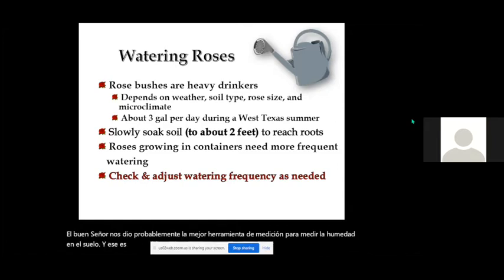If you can stick your index finger down below the mulch level and feel that the soil is moist, cool, then you probably don't have to water. If you go down a little bit deeper, about 2 or 3 inches into the soil, and you don't feel that the soil is moist, then it's time to water. And the thing a lot of people don't realize is you need to soak the soil down to about 2 feet around the rows to make sure that you get enough water down to the root system.